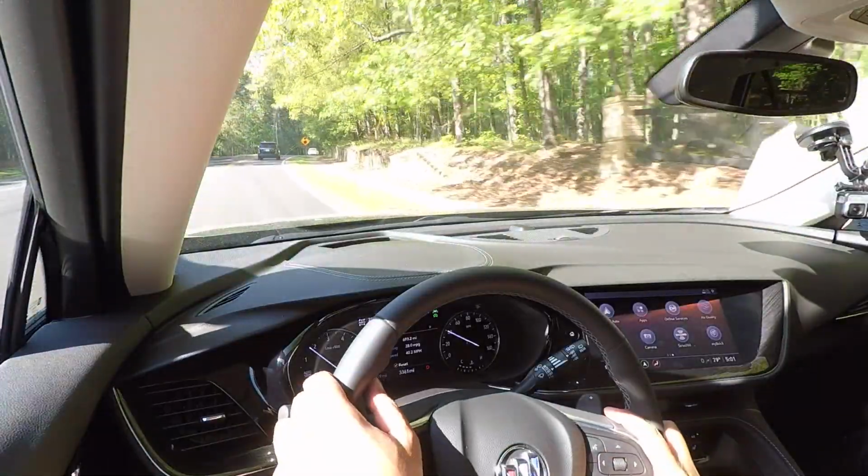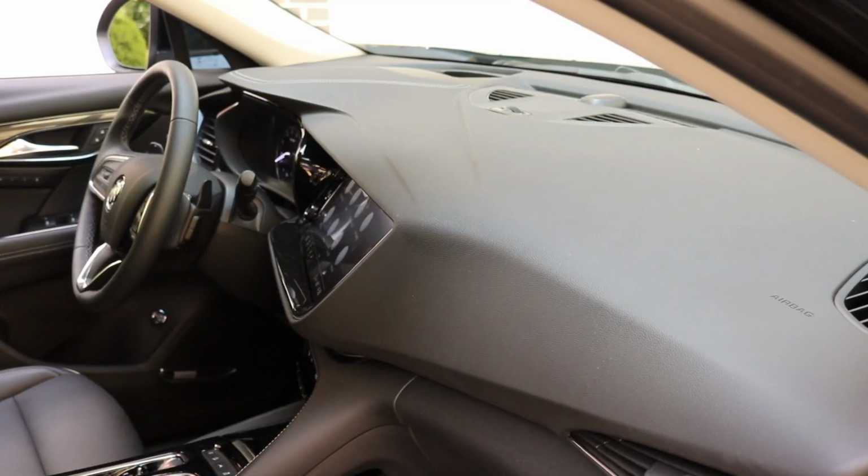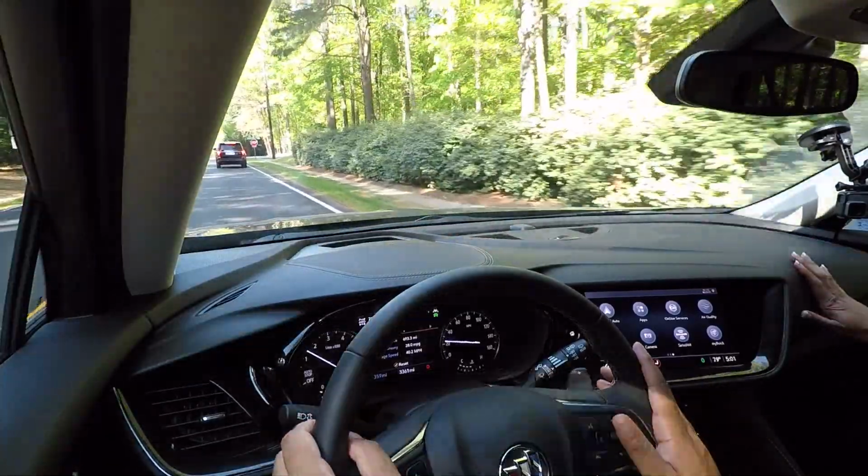Okay, so what about the interior? Do you feel like you've been kind of cheated on? Of course, this here, the dash. So this is an injected molded plastic material, right? I need something a little more. Give me some carbon fiber, some wood grain. Some more chrome, maybe.